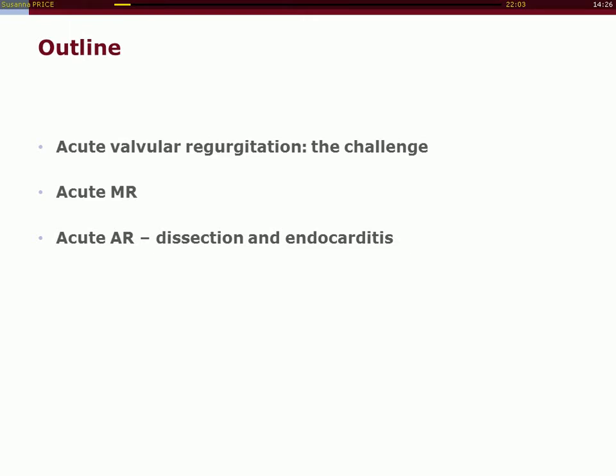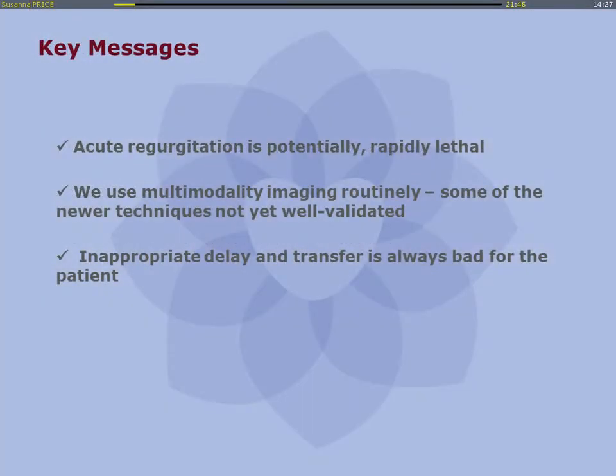And I'm going to talk a little about acute valvular regurgitation within the clinical context to explain some of the challenges that face us, particularly on the CICU and the ICU. And I'm going to focus on acute mitral and acute aortic regurgitation because these are the lesions that make the patient sick. And I have three key messages, really.